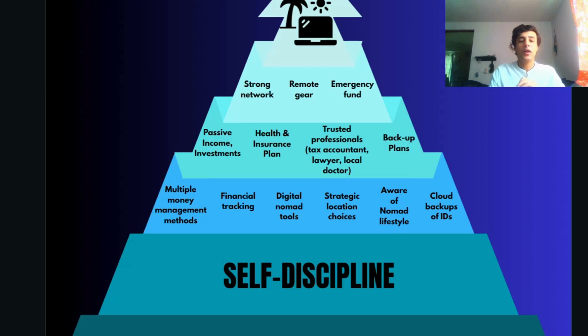Another one is that we just need to make sure we have a good health and insurance plan. So this again has to do with strategic location choices. We'll review the health situation for digital nomads that would want to move there, and we'll review that there are specific insurance companies made for digital nomads, or that have plans for people like us. So we'll review what our options are in terms of theft, health, different kinds of possible situations, and see how we are safe.